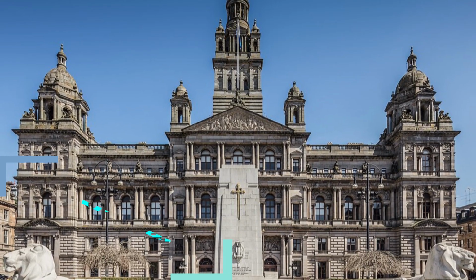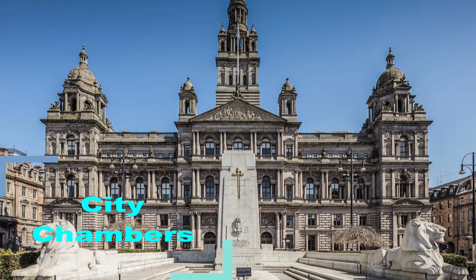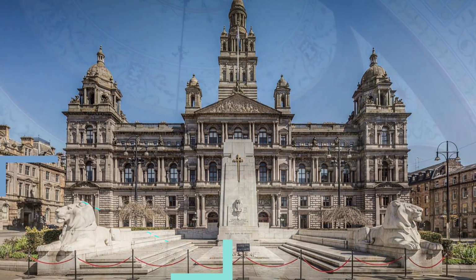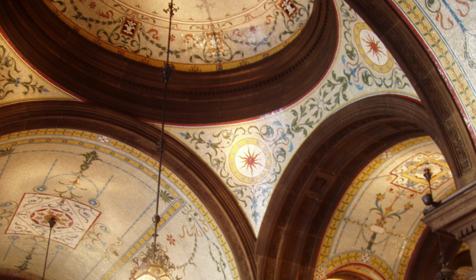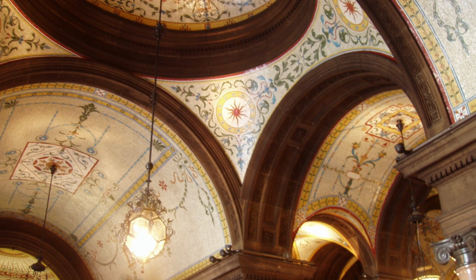City Chambers. City Chambers is Glasgow City Council's building, located on George Square. Built in 1888, it is considered one of the finest examples of Victorian architecture in the UK. The interiors feature impressive marble staircases, mosaics, and wood carvings.